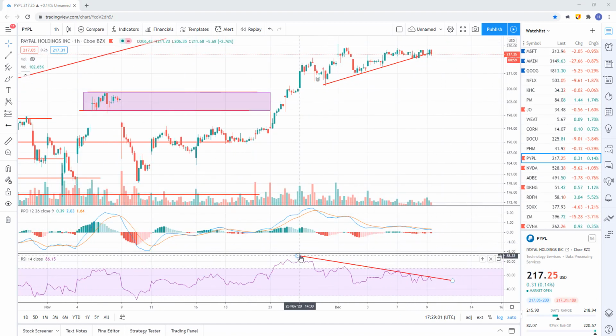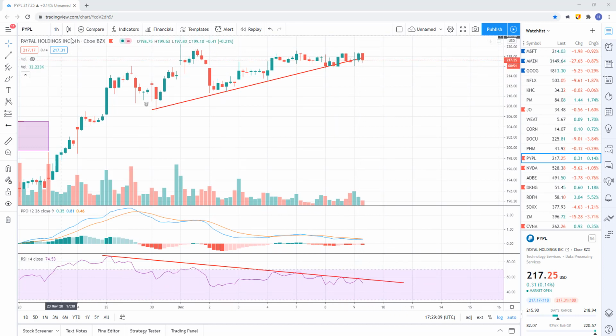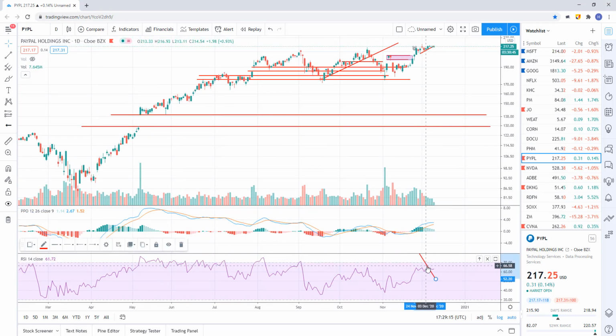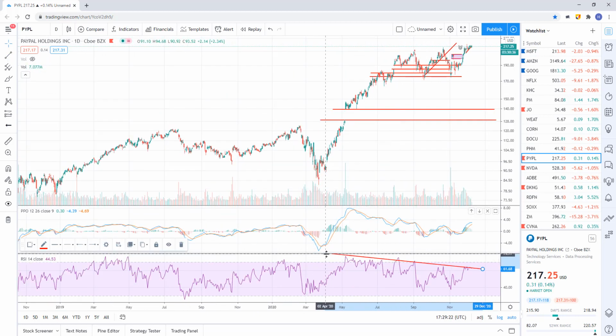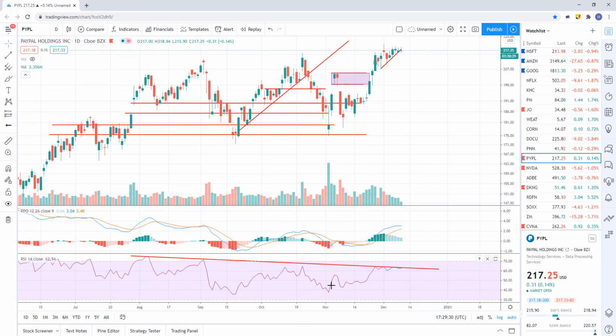PayPal here, negative divergence on the hourly continues to build. We've got an uptrend basically, and we're waiting for that sell signal or bearish break on the hourly chart. On the daily, we also have negative divergence. You can see it's a pretty big divergence. It's really been building for quite some time now, really extending to about right there. And it just continues to be in place. So the technicals tell me that this is still bearish, still set up to the downside, and you just got to wait for that bearish break.